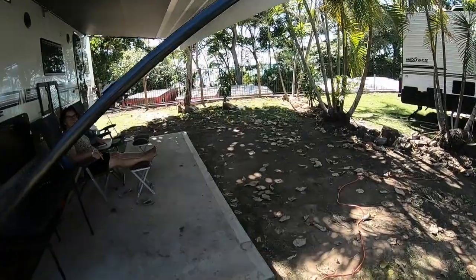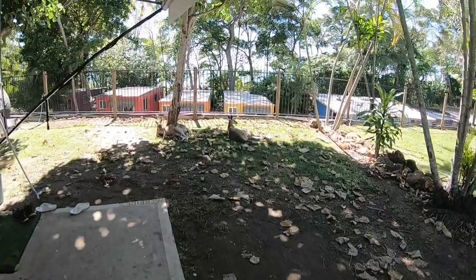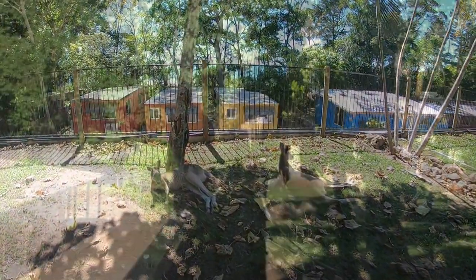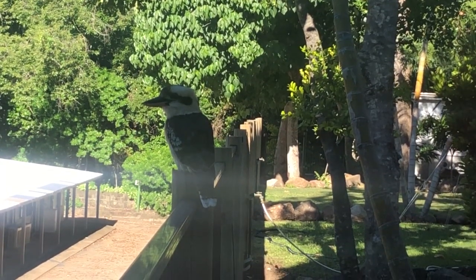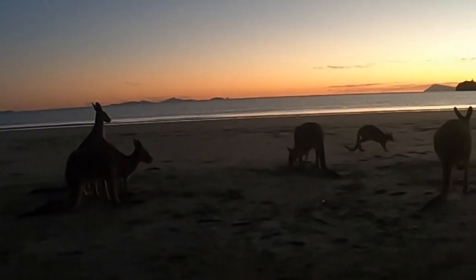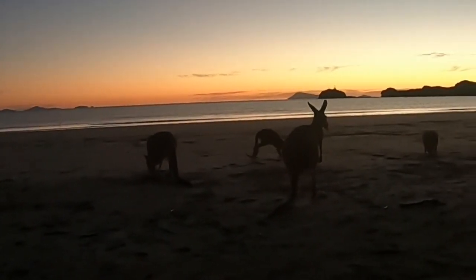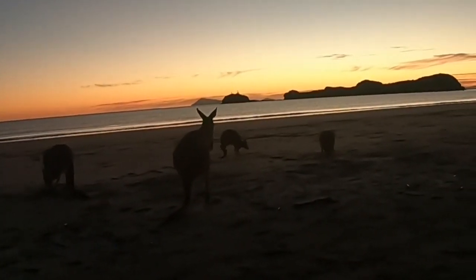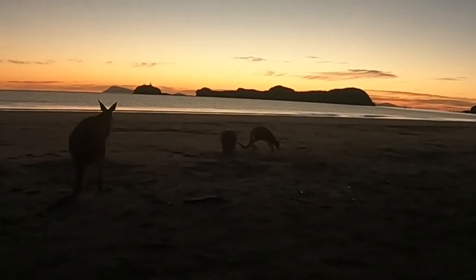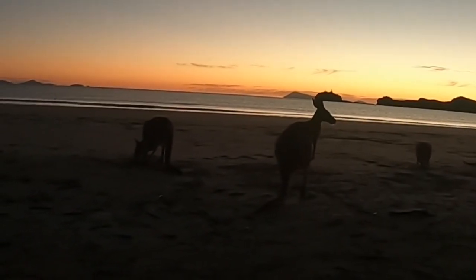How good is this? Kangaroos coming to visit. This park is a haven for native wildlife like these kangaroos and this kookaburra. One of the highlights of a visit to Cape Hillsborough is an early morning visit to the beach to see the kangaroos and wallabies feeding on the seaweed and mangrove seed pods that have washed up overnight. And with the magic sunrises here, what more could you want?